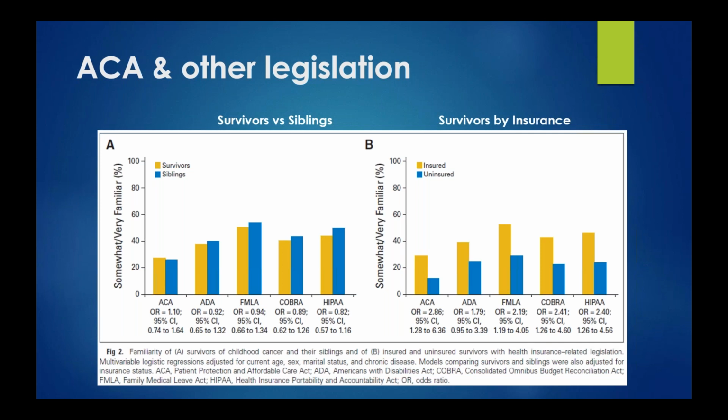When we compare survivors to siblings, we don't see a very marked difference in familiarity and knowledge of this legislation. Although their familiarity overall is pretty low, and fewer than about a quarter of survivors and siblings admitted to familiarity with the ACA, despite the fact that it had been rolled out for over a year when they filled out the survey.